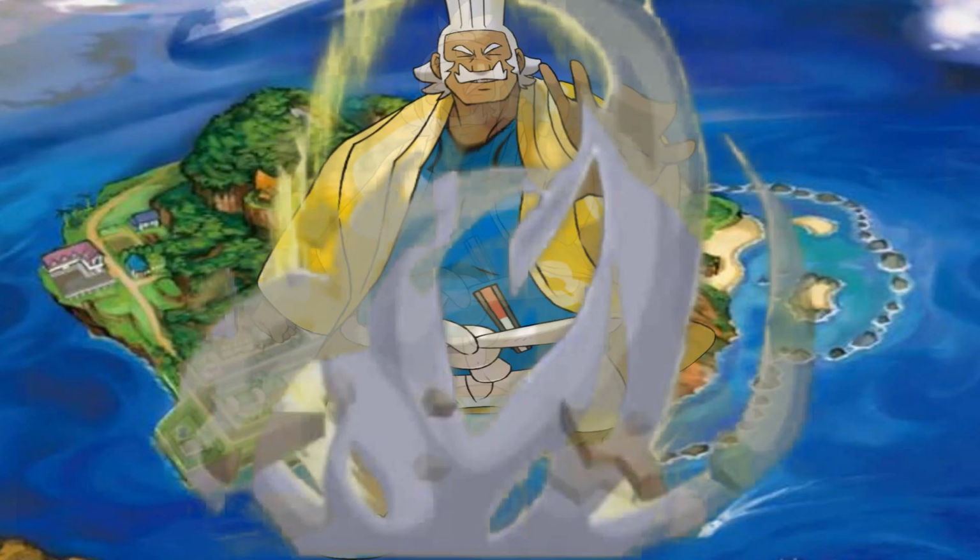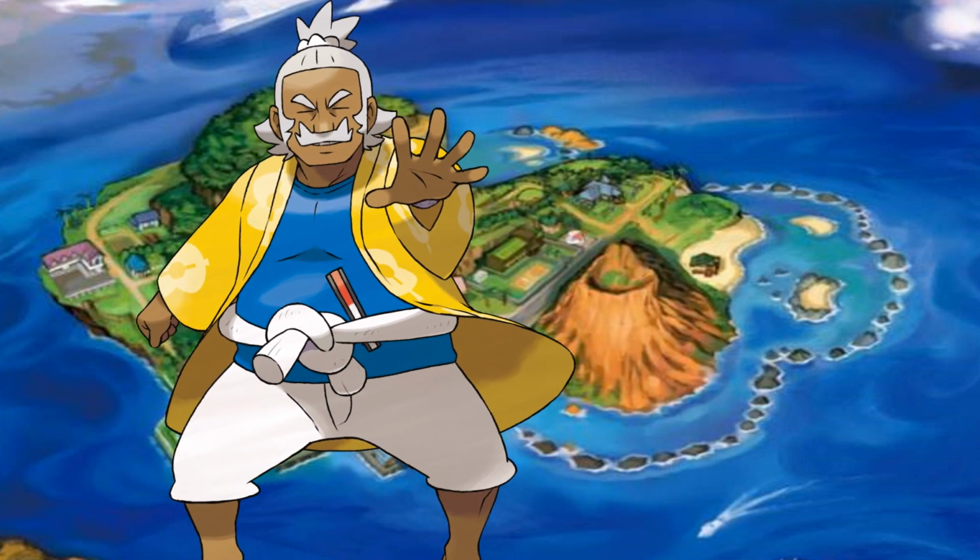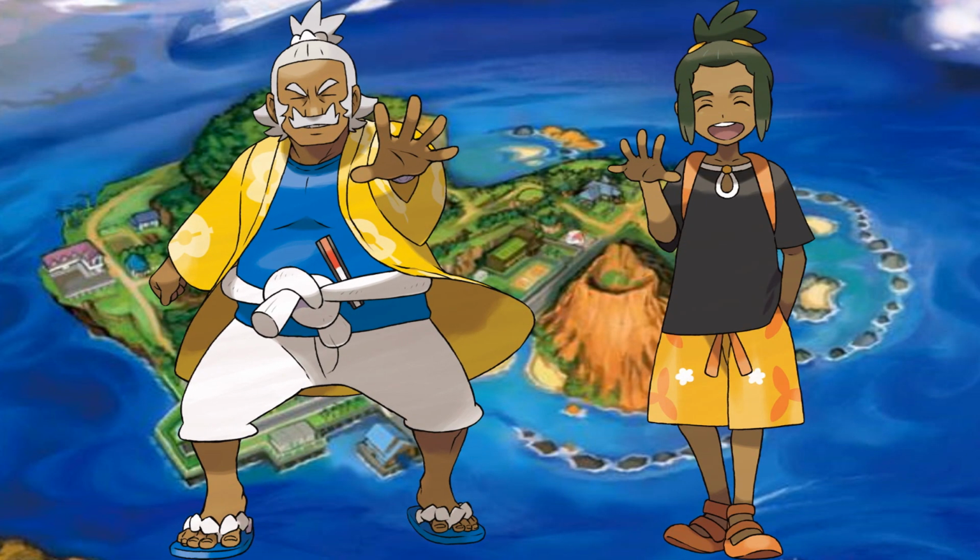Hala is a strong old man who has white hair tied in a ponytail similar to his grandson Hau, a fluffy mustache, and thick eyebrows. Hala and Hau are really alike. It's kind of funny to see how much the two look similar to each other and how they interact.